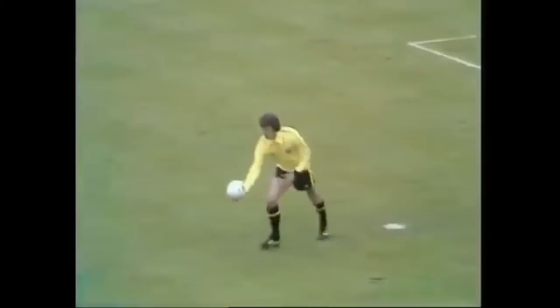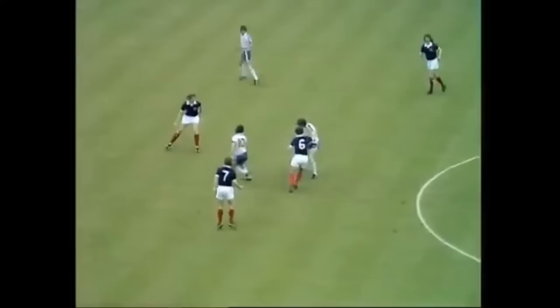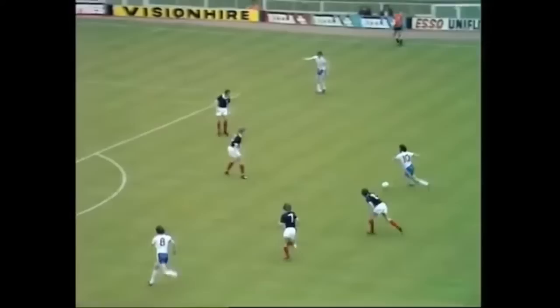Johnson, Francis, Shannon. Francis again. Oh, he's shaken off Jardine there, and that's a good shot. Oh, he's there! Jerry Francis! Oh, Jerry Francis, a beautiful goal! He shook off that Scottish defender, and a rocketing shot with only 5 minutes gone.